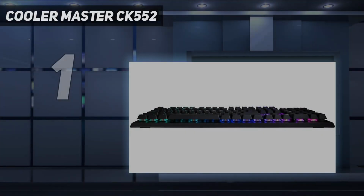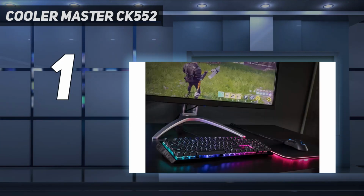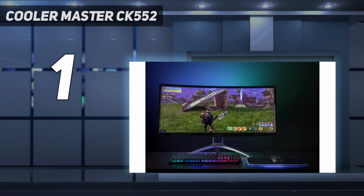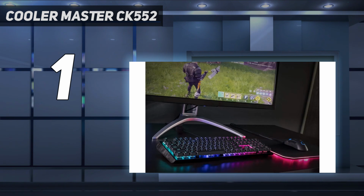Cooler Master CK552. The Cooler Master CK552 is the best budget mechanical keyboard for most users. It's a full-sized gaming keyboard with RGB backlighting, an aluminum top plate, and a 5.9-foot, 1.8 meter USB 2.0 cable. It comes with Gateron switches in red, linear, blue, clicky, or brown, tactile.